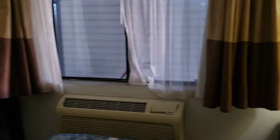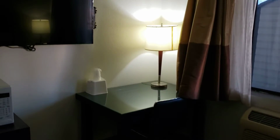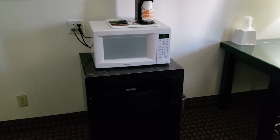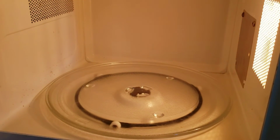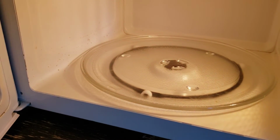This is a first floor unit. It's got a desk in the room, flat screen TV, coffee maker for making coffee in the morning, microwave, and a mini fridge. Mini fridge is nice and clean. Microwave's pretty clean. A little bit of spots over at the side.